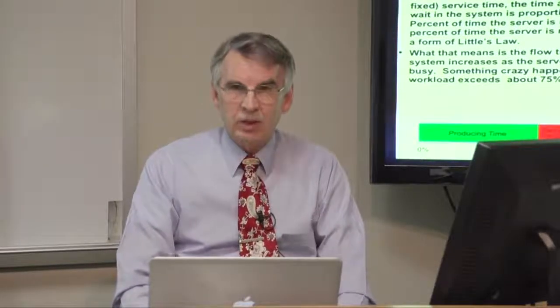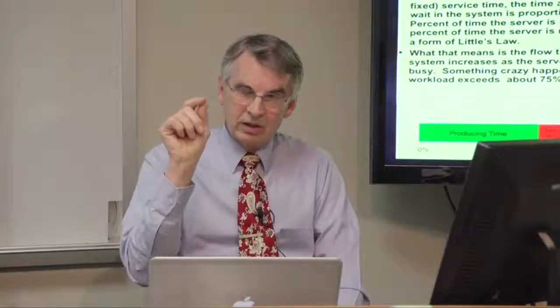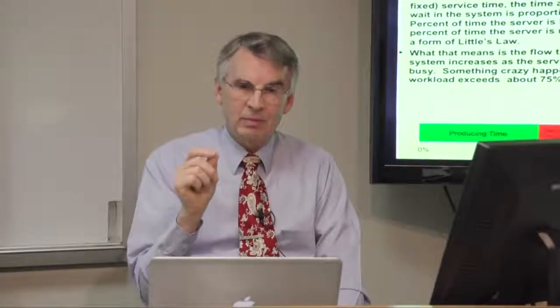It's very clear from queuing theory and from Little's law that the flow time that it takes to get through the system is proportional to the amount of work you give a person. It's basically easy to say the time it takes to get through a queue is proportional to the time that the server on the end is busy divided by the time they're not busy.